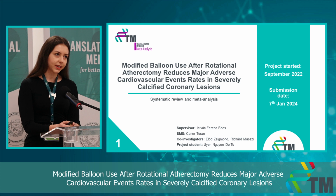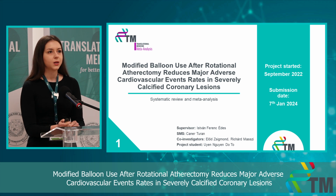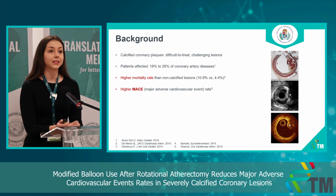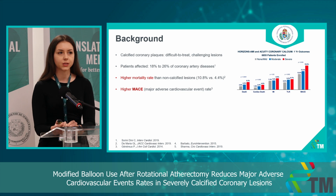So my first project is dealing with the optimization of the treatment of calcified coronary lesions. But why is it important? Calcified coronary diseases are also called end-stage coronary diseases, and it's not by accident. The calcification in the coronary plaque can clearly define the adverse event rate and overall mortality rates as well.